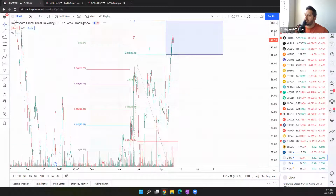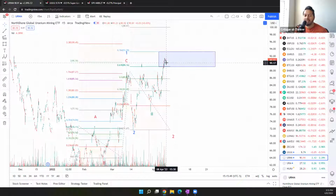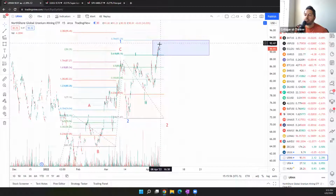So I'm going to shift back to URNM. This is the Northshore Global Uranium ETF. And what the pivot is in Elliott wave theory is it's really the maximum extent you can go without a fifth wave to hit. So if this entire thing is an incomplete structure, either a fifth wave or a B wave would not get through the 0.764, and well, it would not be able to hold support here.